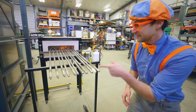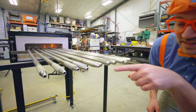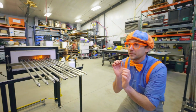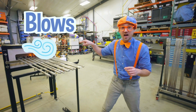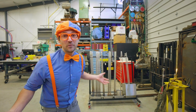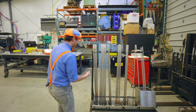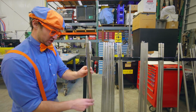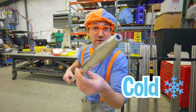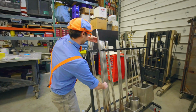Hey, look, yeah, look at these pipes. Some of the pipes have holes in them. You see that? Yeah, that's where the glass blower blows into this pipe. And on the other end, that's where the glass is. And then the air expands it, kind of like when you blow a bubble with bubble gum. Yeah, this is a section of pipes. Check it out. These are used. And they are very cold. And that's why I am able to handle these. Yeah. That is so cool.